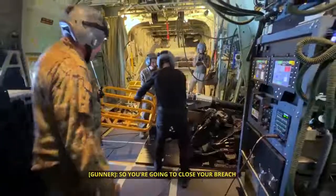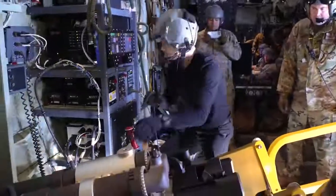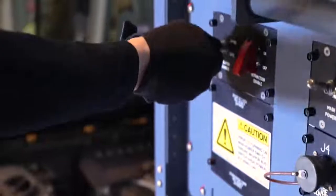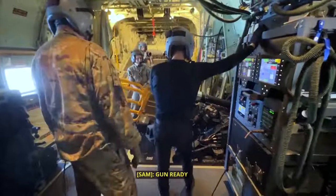All right, it's already selected, so you're going to close your breech, hit the F1, and then arm it. Are you gun ready? Gun ready.